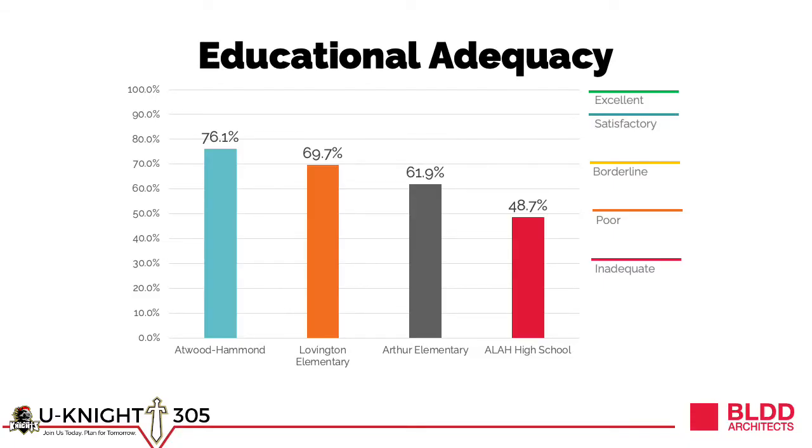These result in a functional grade for each building. This is a comparative between all of the district's facilities, and this score will act as a baseline against which future scenarios can be compared. 90 to 100, it meets today's needs as a school and can easily accommodate likely future needs. For reference, a brand new building typically scores in the 95 to 97.5 range.